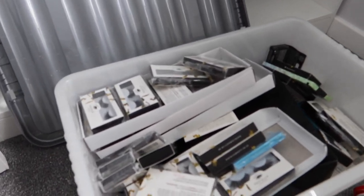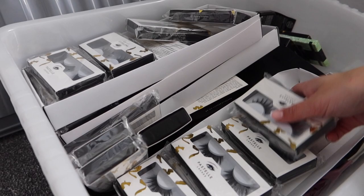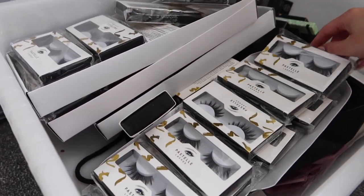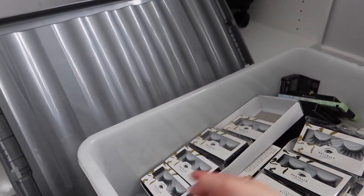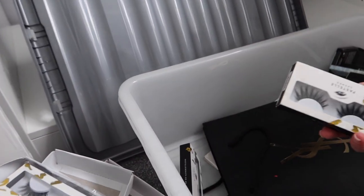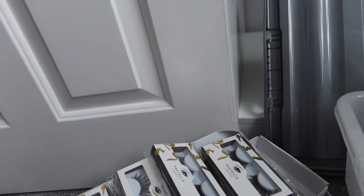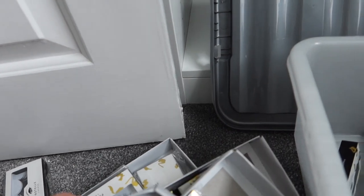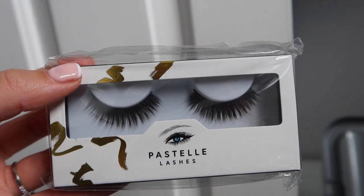This is a really messy box of eyelashes that I used to sell, but obviously when I stopped selling them, I had some left over, so this is just those. So I really need to tidy these all up. If anyone wants any lashes, please let me know and you can absolutely have some. I don't have all of my styles left, but I've got some Pixie, and some, where's the other ones? Quite a lot of them actually. Some Precious. These are Precious.